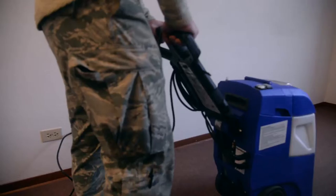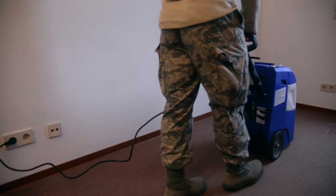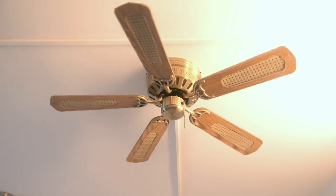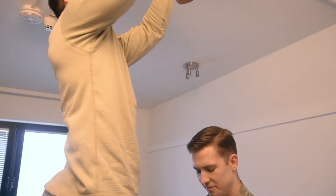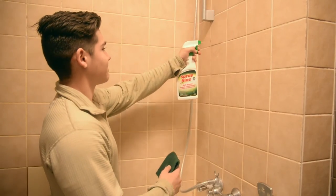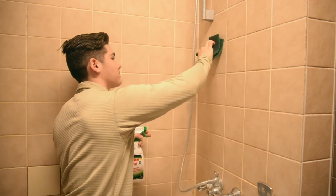Steam cleaning. Check out a steam cleaner 1 to 2 days before your final inspection. Steam clean the entire carpet. Ceiling fans. If you have a ceiling fan, remove the dust from the fan blades and fixture. Shower scum. Clean both sides of shower doors, tracks, tub, walls, tile, and grout.